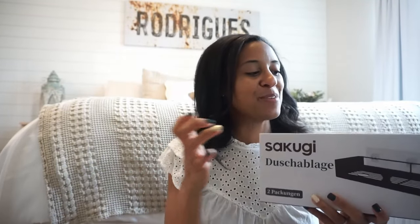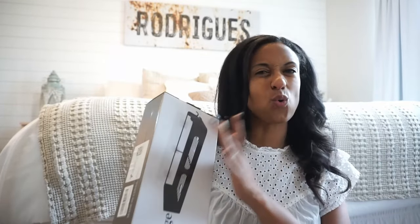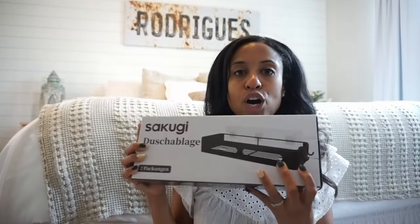I'm not scared anymore. But these I purchased to add to my daughter's bathroom to organize all her bits and bobs. They do come with a few hooks as well, 3 hooks to be exact, and then a slightly longer shelf on the bottom and a smaller shelf on top, but you can configure them and put them anywhere you would like.